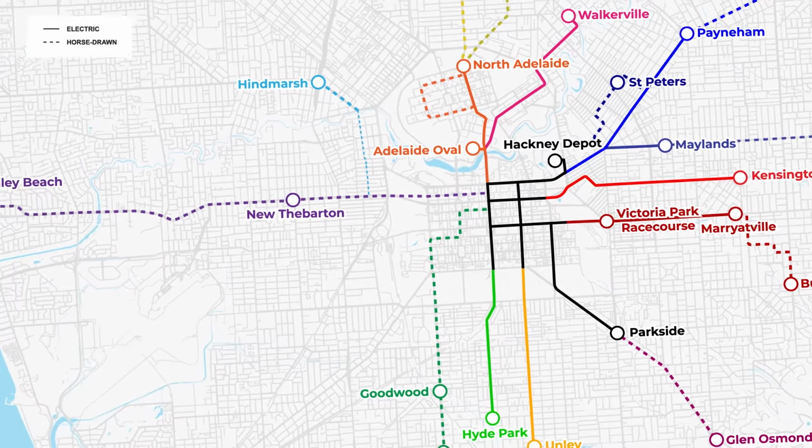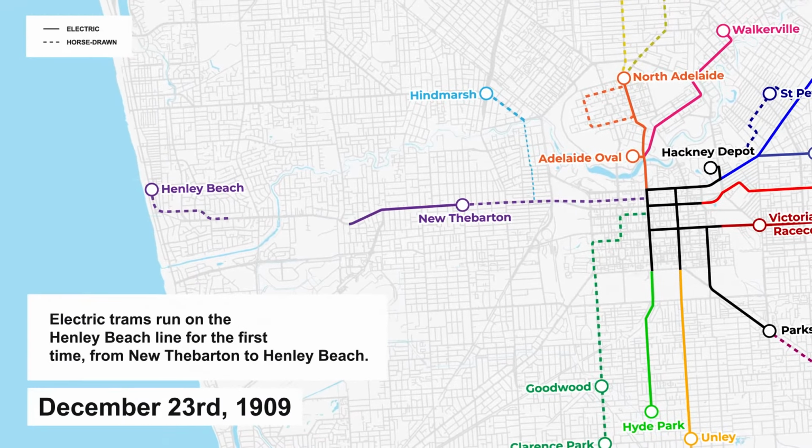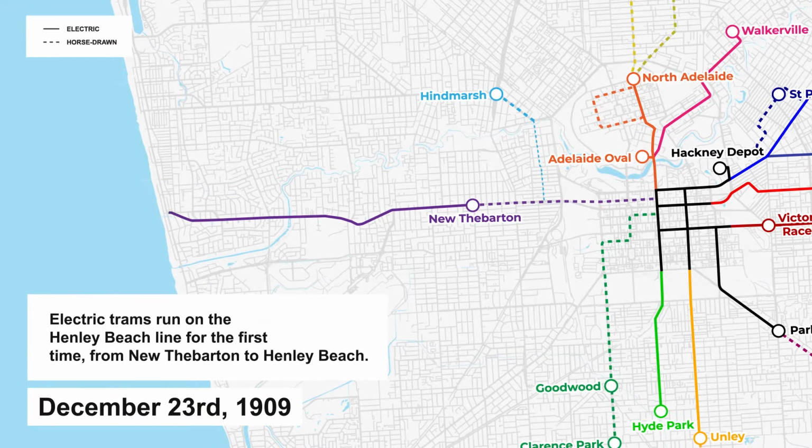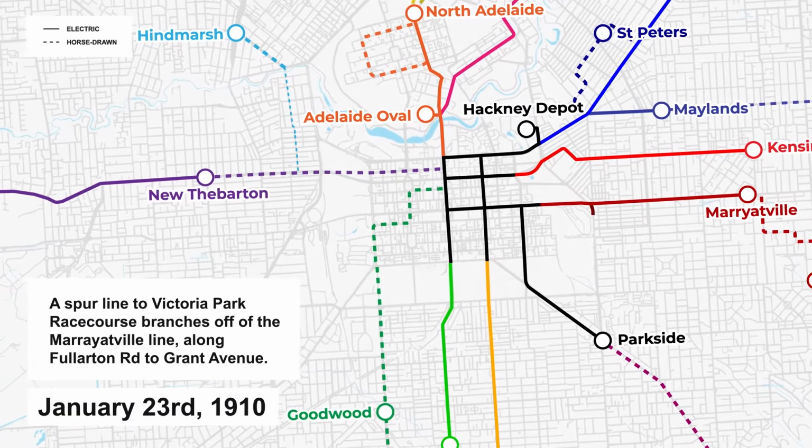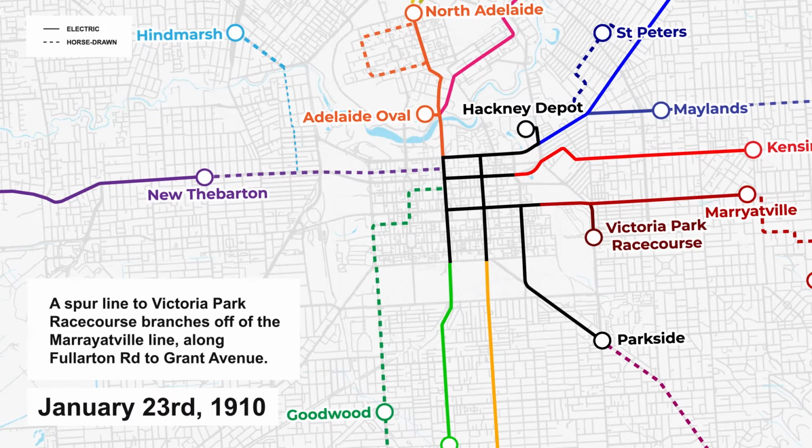December 23rd, 1909. Electric trams run on the Henley Beach line for the first time, but only from New Theberton to Henley Beach. January 23rd, 1910. A spur line to Victoria Park Racecourse is opened, terminating at Grant Avenue.